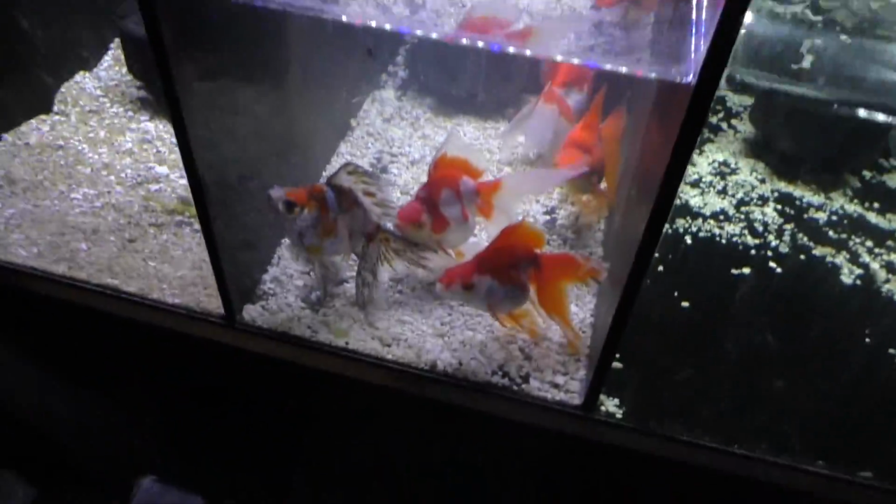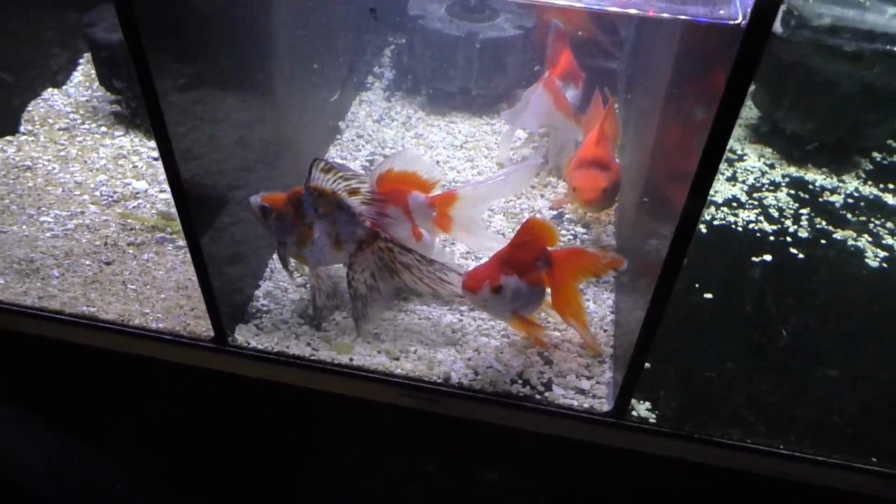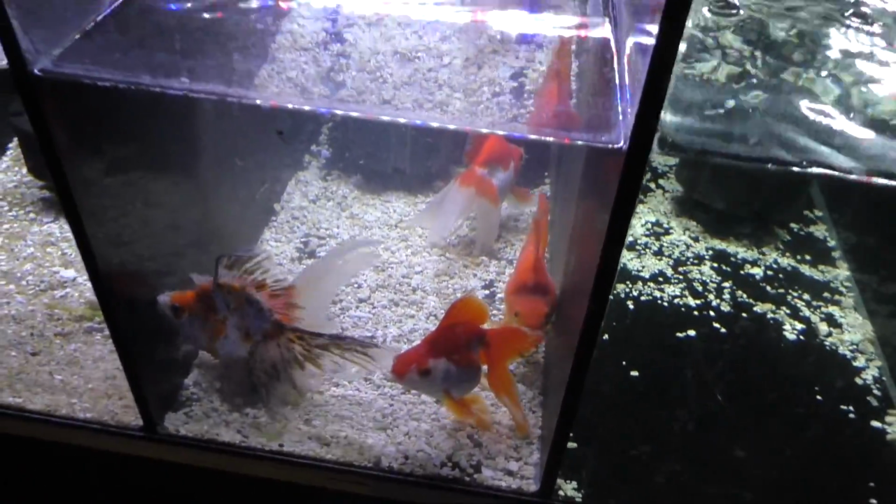Down here, we've got some Ryukins. Got a calico, some of the Sarasa Ryukins, that kind of stuff. What else do we bring in? We also brought in, I want to say, Orandas, right? Yeah, we got Orandas, I think. Oh yeah, light is on. We can show that off real quick.